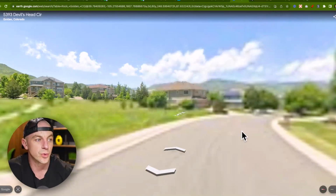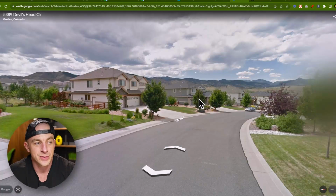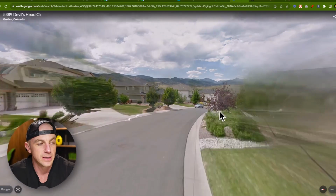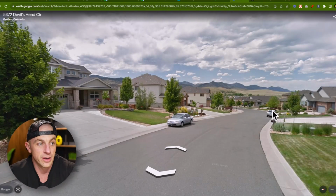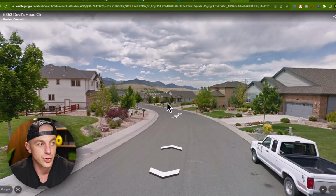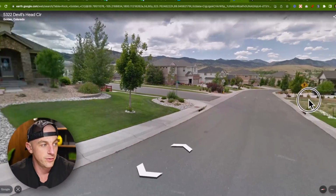But man, look how green everything is. To me, this is a really good blend of newer homes, but mature neighborhood. And that's one of the things with new builds, guys, is you don't have these big trees and all this mature landscaping that's all around because the neighborhood just hasn't been around long enough. Here in these neighborhoods, man, you've got all that. You've got the newer homes. You've got the real mountain views. Those are spectacular. And you even got bigger lots.